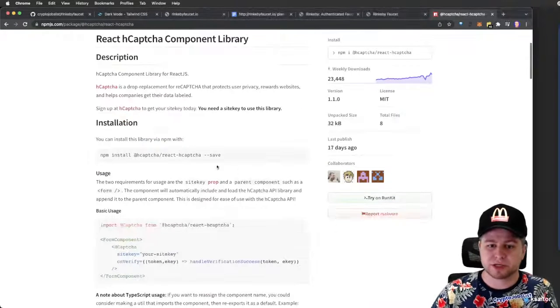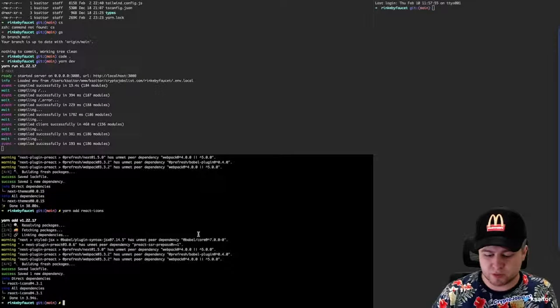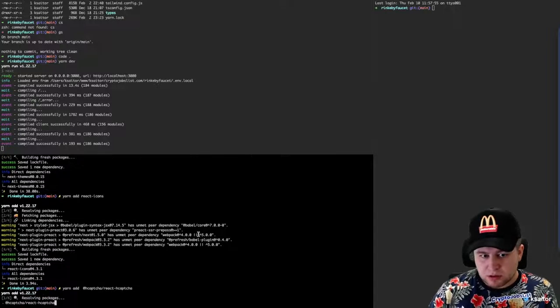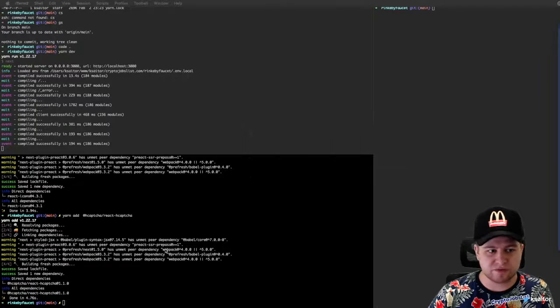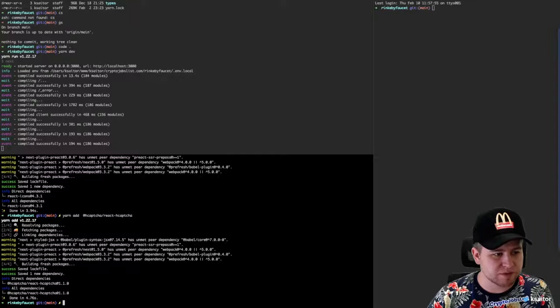Okay, so hCaptcha, we will need this so that we can prevent people from automatically claiming ETH on Rinkeby. If someone can send me a tweet, a link to a video with the correct pronunciation, that would be great. How to correctly pronounce Rinkeby.